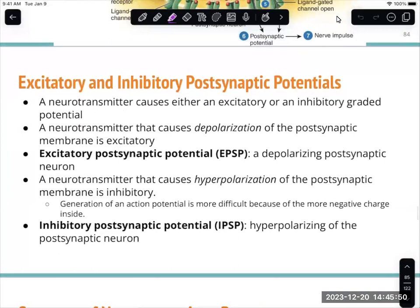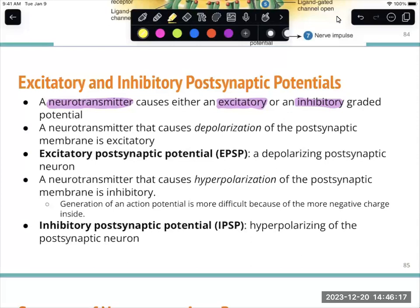So when we're looking at neurotransmitters, some neurotransmitters can be excitatory. They can cause that cell to depolarize. They can also be inhibitory, meaning they cause that cell to hyperpolarize. So we have different kinds. We have excitatory postsynaptic potential, EPSP.